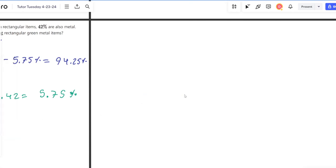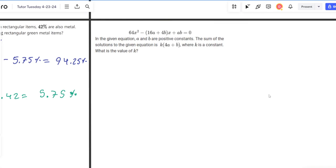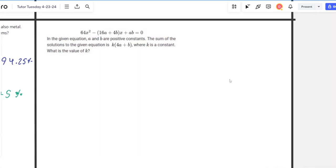Okay, more questions in the chat. Let me put in this value of k. We're looking for the value of k. So in the equation, a and b are positive constants. The sum of the solutions to the given equation is k times a plus b, where k is a constant. What is the value of k?